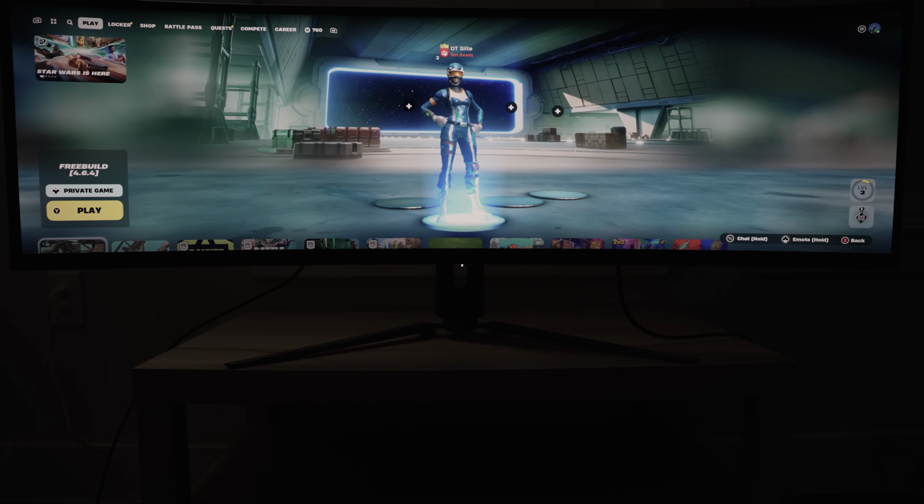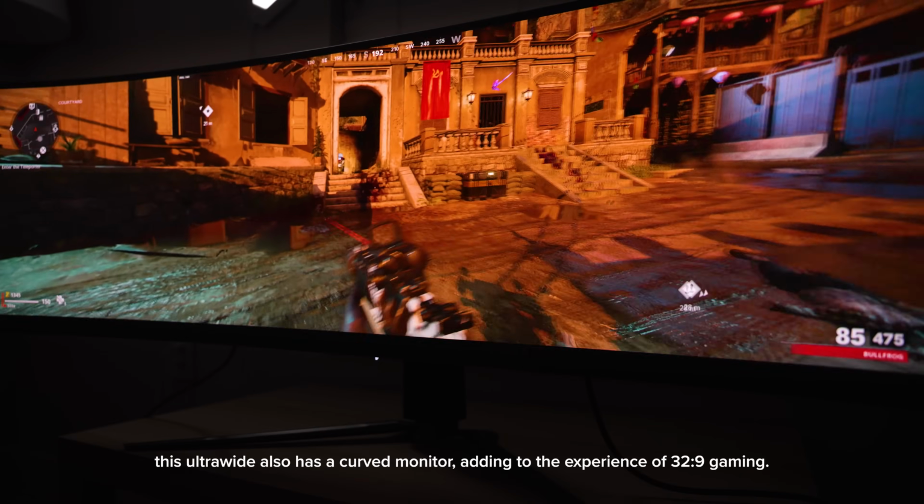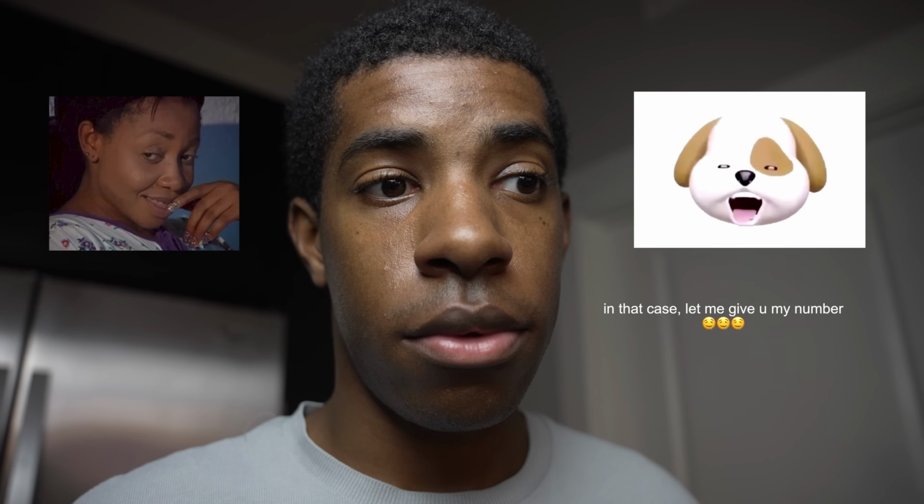So, with that being said, this monitor is impossible to be for everyone. In my opinion, you would have to buy this monitor for very specific reasons. Maybe you want to play some really good solo games and experience it in ultra wide. Or maybe you're a video editor and you deal with insane timelines. Or maybe you just have the money. But if you can't find a reason to specifically use an ultra wide monitor, then you're probably better off just not using an ultra wide monitor at all.